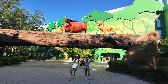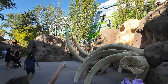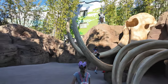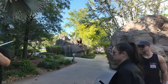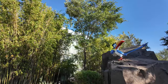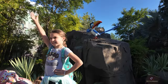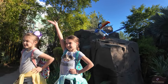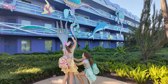Good job. Nice. Adorbs. The hyenas. Oh, no. Scar's over there. Go explore. And Scar's over there. Rawr. And it ends with Zazu. All wise Zazu. Hit that pose, girl. Because it's so cute. Good job. A dingle hopper. You take a picture of the dingle hopper?